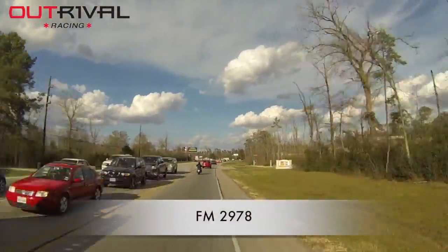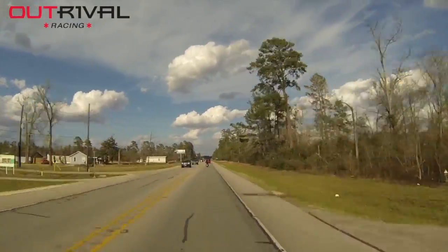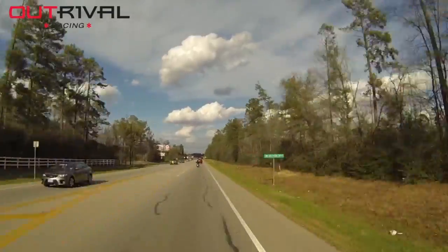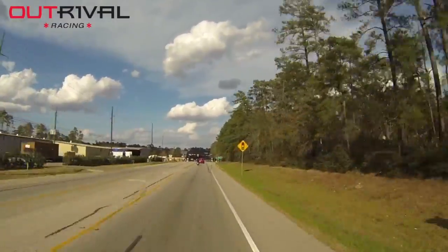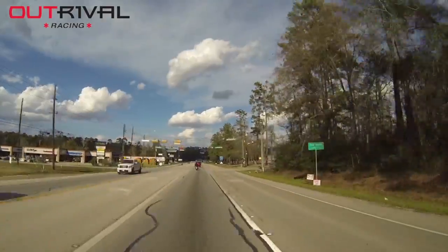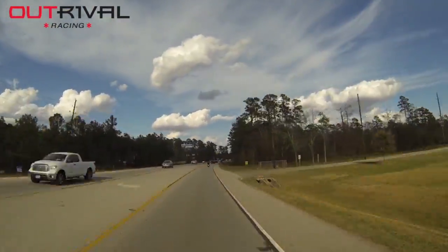And here we go. We turned right onto 2978, and we are on this road. It changes names several times, and you're going to get off of it here in just a second and then get back on it. But for the most part, you're on this road. You go into some neighborhoods up here in just a minute, but you're headed this direction on this road for a good 10 miles.